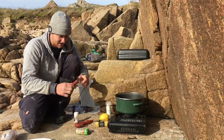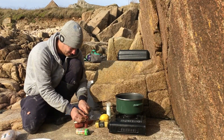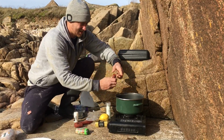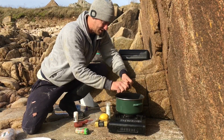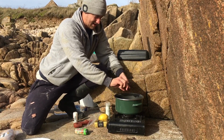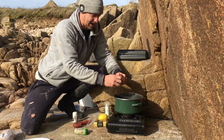And all I'm going to do with this, there we go, get it cut down like so. And then I'm just going to put nice chunks of chorizo in there. And that will give it a nice smoky flavour.